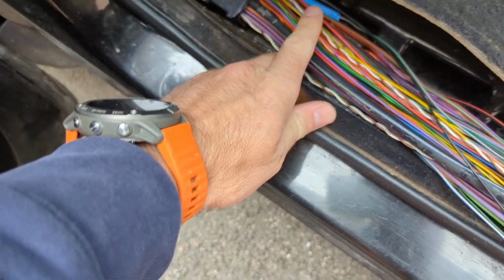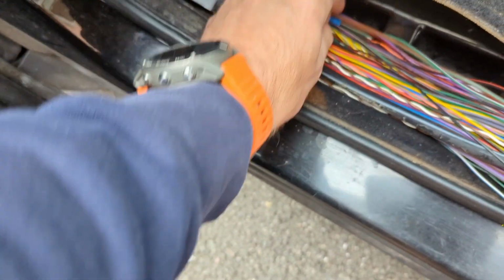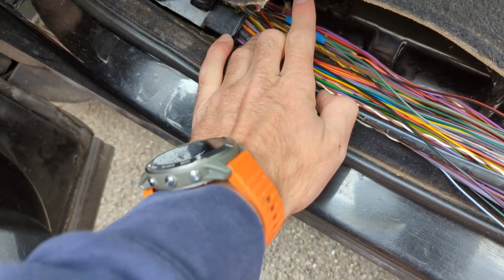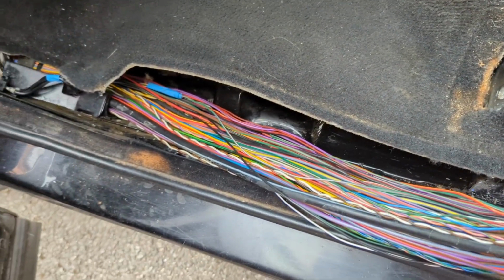There is this one connection here. I don't know what it is. I think it's possibly a speaker connection. I've given it some contact cleaner and then just put the bit of blue plastic back on it. That's the only one I can see that's exposed. Everything else is covered up.